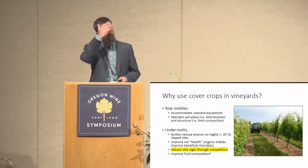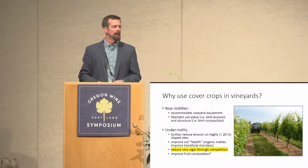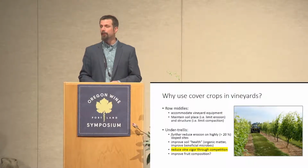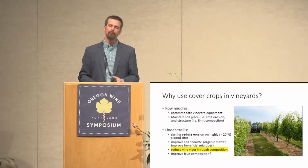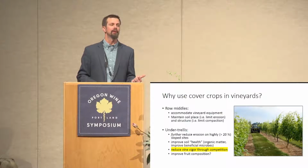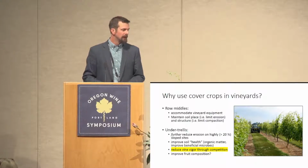So why use cover crops? Mostly to accommodate vineyard equipment. But also to limit erosion, limit compaction, to maintain soil structure. But under trellis, on really highly sloped sites, under trellis cover crops might keep your soil in place and reduce erosion. So that's a benefit of having cover crops under the vine, especially if you're on a highly sloped site. It maintains your soil in place.